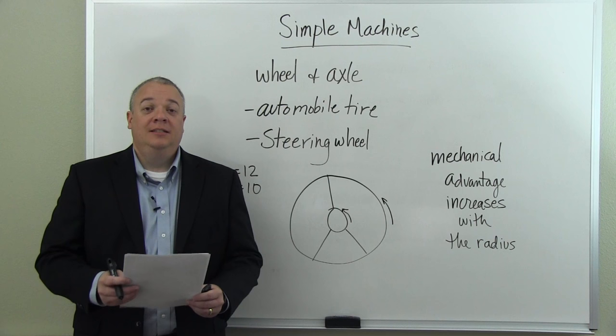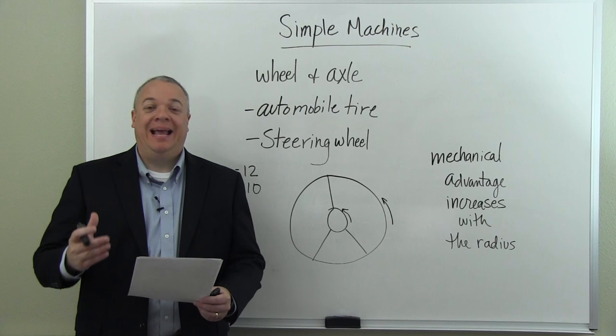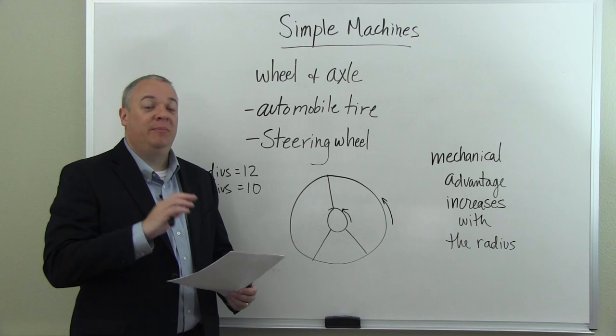Today we're going to briefly go over one simple machine, the wheel and the axle. The wheel and the axle, categorized as a simple machine, and we want to talk about the mechanical advantage of the wheel and axle. Essentially, with a wheel and an axle, most people tend to think of an automobile tire, because that's usually what we talk about as a wheel and an axle, two wheels attached by an axle. But what we want to think about to help illustrate the point of the mechanical advantage of the wheel and axle is something more along the lines of a steering wheel.